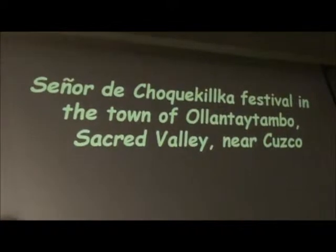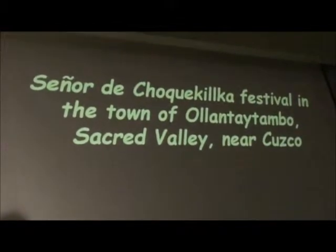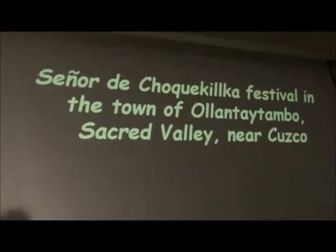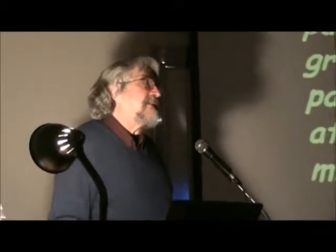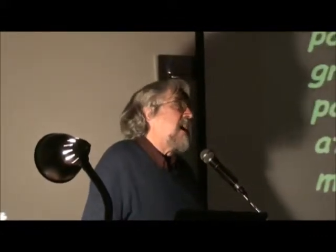It's a festival in the town of Ollantaytambo. It's their patron festival. Every year it's 7 weeks after Easter. In other words, the Pentecost festival, 50 days after Easter, which makes the main day the Monday after the 7th Sunday after Easter. It goes for 4 days. It starts on Saturday and runs through Tuesday.